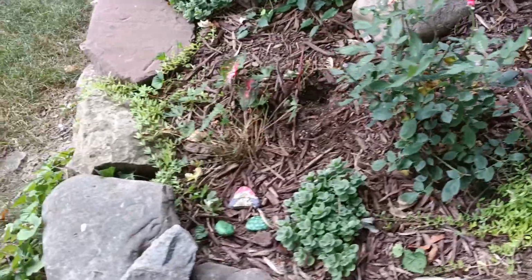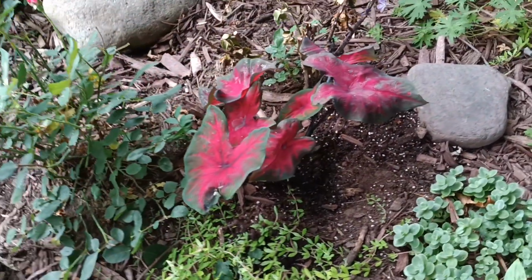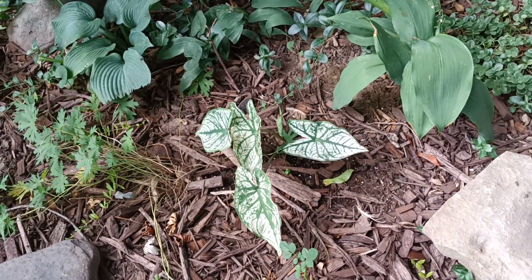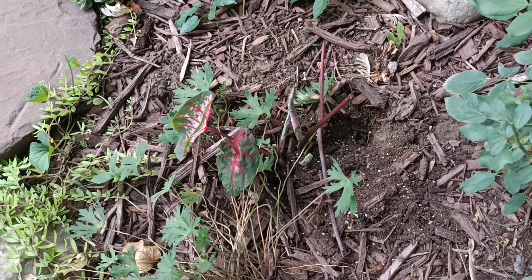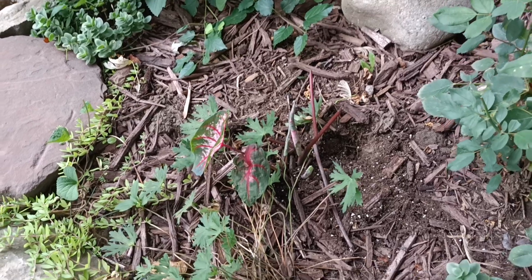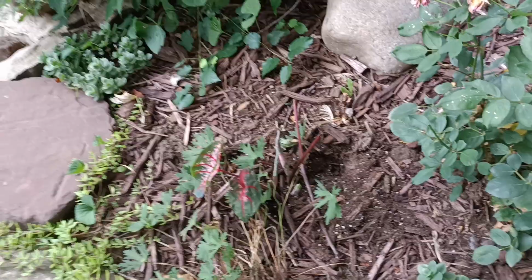Another thing I like about this garden is the caladium. This is the first time I've tried caladium, and I think it's absolutely beautiful. It's been doing great here. Here's another one. And then there's this pink one over here, although a couple stems look bitten off, so I'm wondering if deer like to eat this too. So I definitely want to grow caladium again next year.